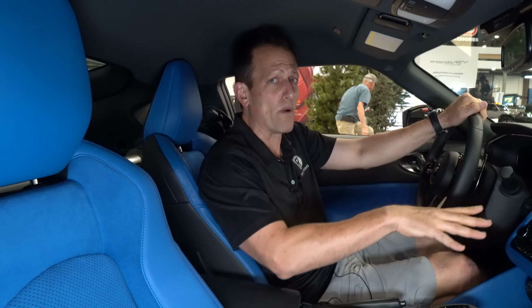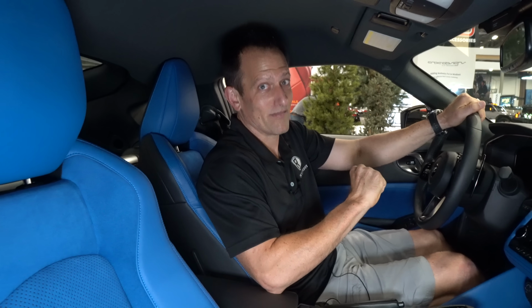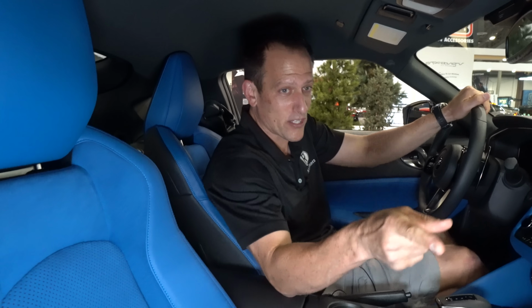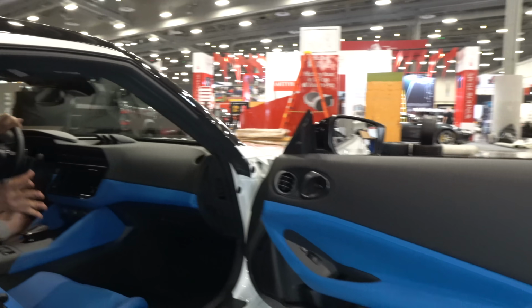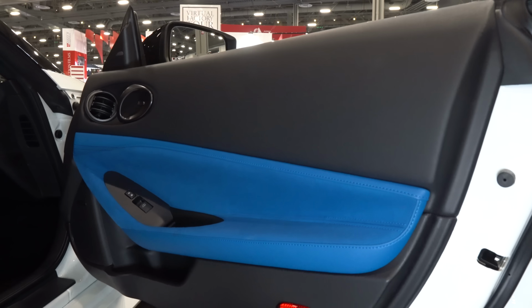Even if you're not going with a special edition, they have quite a few different interior colors to choose from. But let's see if this is the best new sports car to get. Let's do it like we do it on Rady's Rides. To the door panel, there's one of those colors. That bright blue just works with the white exterior.